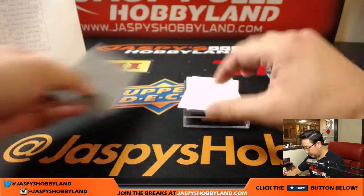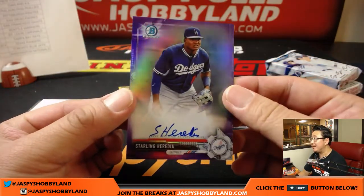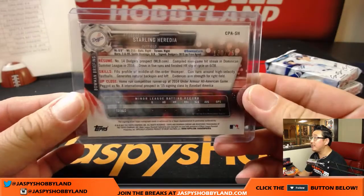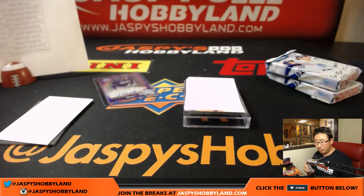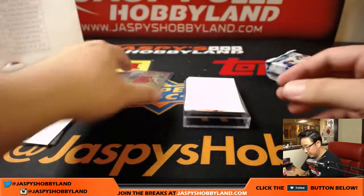All right. I haven't seen him yet, Starling Heredia, purple chrome. That's another one for Stephen Cook and the Dodgers. That is 130 out of 250. We've got some Angels. Grayson Long, refractor, that goes to Bruce. That is 225 out of 499, number six Angels prospect.